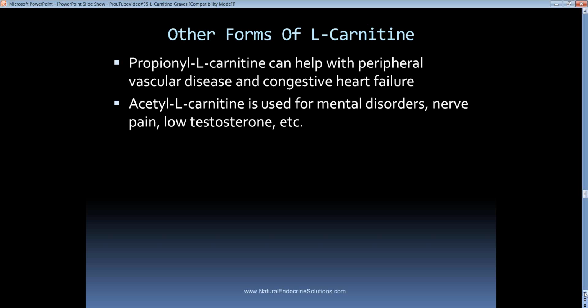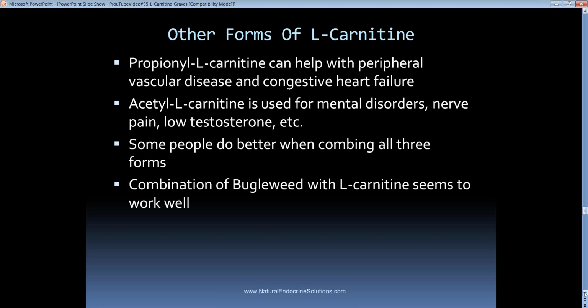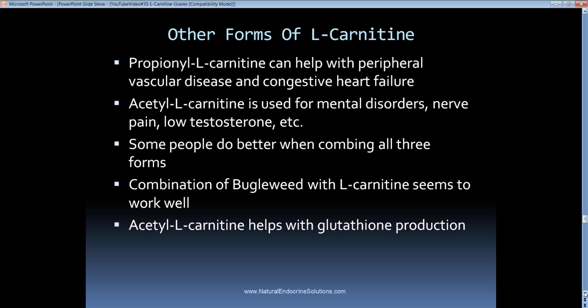With regards to hyperthyroidism and Graves' disease, I typically recommend regular L-carnitine, although some people seem to do better when taking a combination of the 3 forms I mentioned here. But the combination of bugleweed and L-carnitine seems to work well. Acetyl-carnitine will help with the production of glutathione, which is important for both immunity and detoxification, and this may explain why some people do better when combining the different forms of L-carnitine.